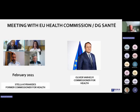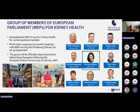We also try to talk to the Commission. As I already said, for health, it is called DG Santé. In February 2021, on the left side, you have a snapshot of a conversation that we had directly with the commissioner at that time, the Cypriot Stella Kyriakides, together with 2 people with kidney diseases. That was in full COVID period. That's why it was done online. It is a bit more difficult to talk to the current commissioner, who is a Hungarian, Oliver Varhelyi, but we have good contacts with his cabinet because some members of this cabinet were also people with whom we collaborated on transplantation.